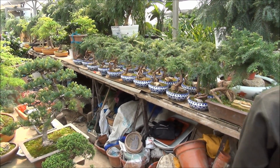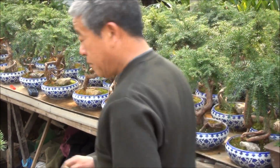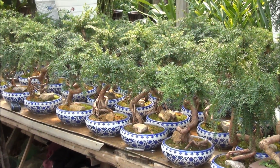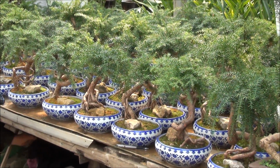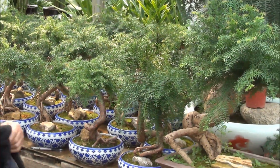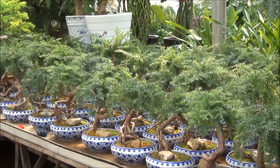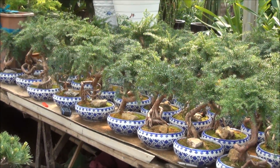These trees in blue and white pots, there's so many of them placed so closely together, does make you wonder what's going on. I think these are commercially produced, and as I said earlier, ordinary folks come here to buy these for their gardens and homes.